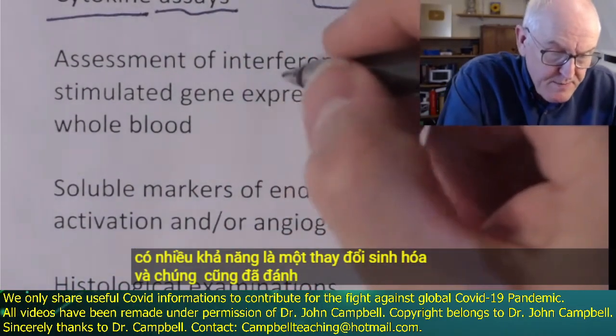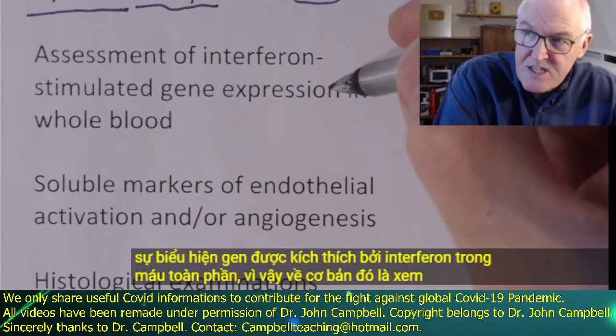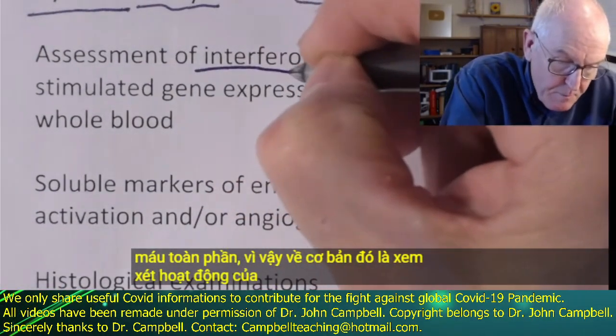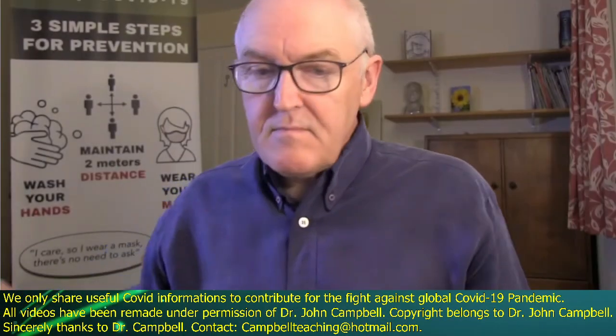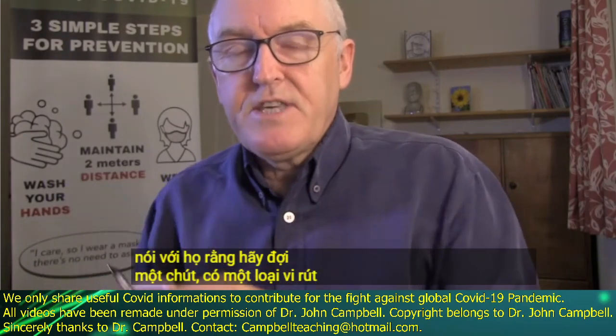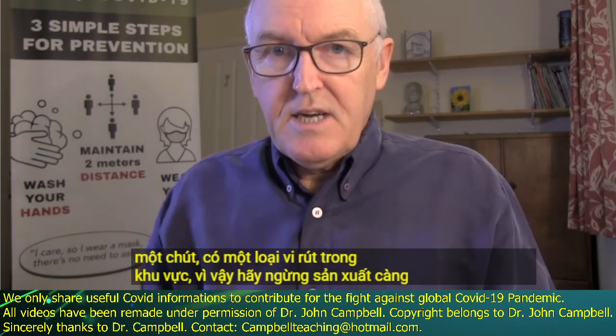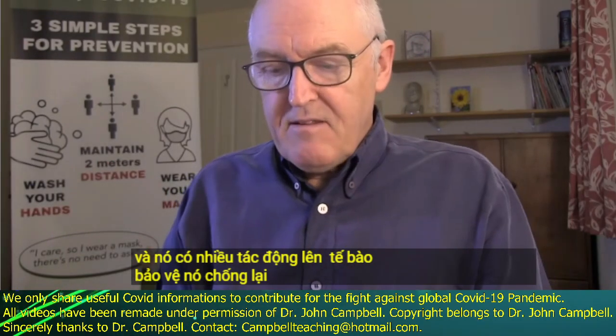And they also did assessment of interferon stimulated gene expression in whole blood. So basically that's looking at the activity of interferon. Now, we've looked at interferon a few times before. Interferon is a chemical, a cytokine, released by a virally infected cell that goes to other cells and tells them, hang on a minute, there's a virus in the area, so stop producing as many proteins. And it has various effects on the cell that protects it against viral infection.